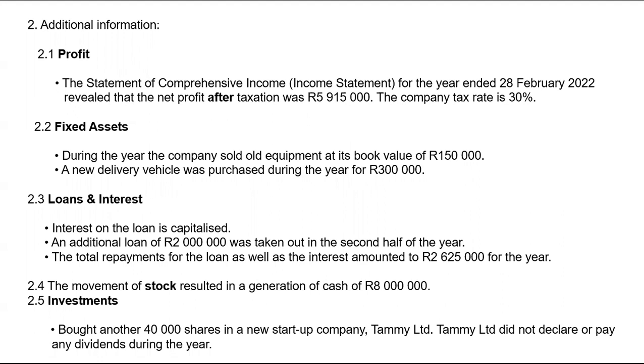Then they gave us our fixed assets. During the year, the company sold old equipment at its book value of 150,000. So because we sold it at book value, that 150,000 will be cash inflow, and it falls under investing activity. Just to go back to that profit, we need profit before taxation to prepare note number 1, which is reconciliation between profit before tax and changes in working capital. When it comes to fixed assets, we are going to use it more when we get to investing activities.